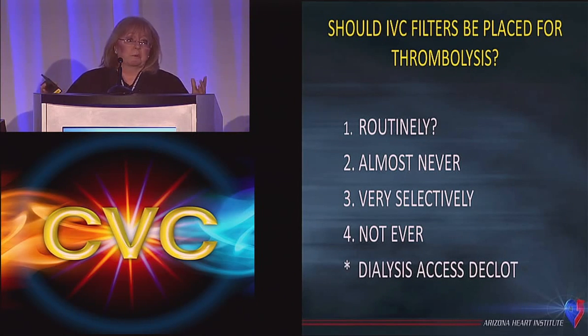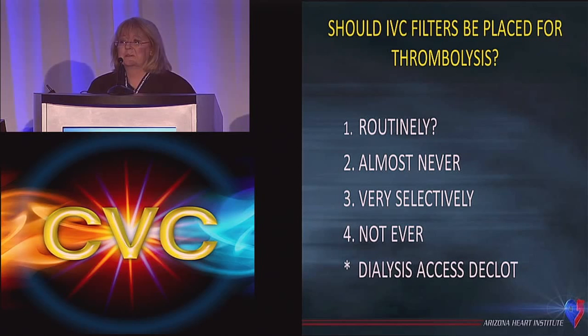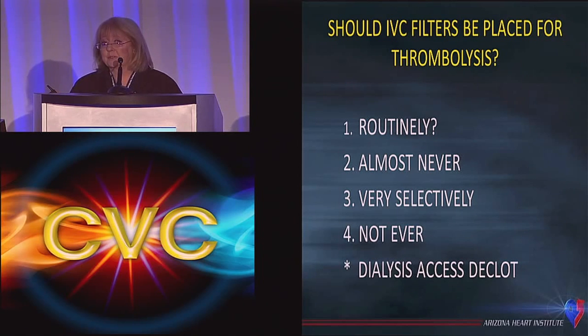When we still declotted dialysis access catheters, the whole technique was just to shove a whole lot of clot out of the dialysis access. And nobody put filters in those patients, and they showered the pulmonary bed with clot from the dialysis clotted access. And those people, I've never heard of anybody dying from that. I didn't think it was a real good idea. I didn't think, how many times can you do this without giving them pulmonary hypertension? But on the other hand, we routinely did that without worrying about putting a filter in, even a temporary filter that might have caught some of that thrombus.